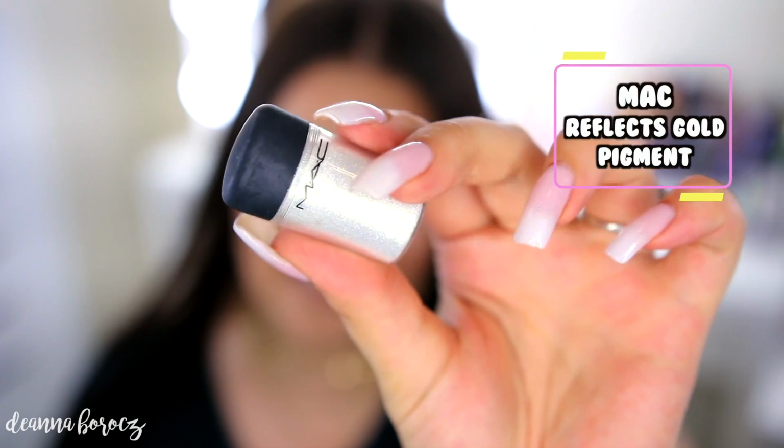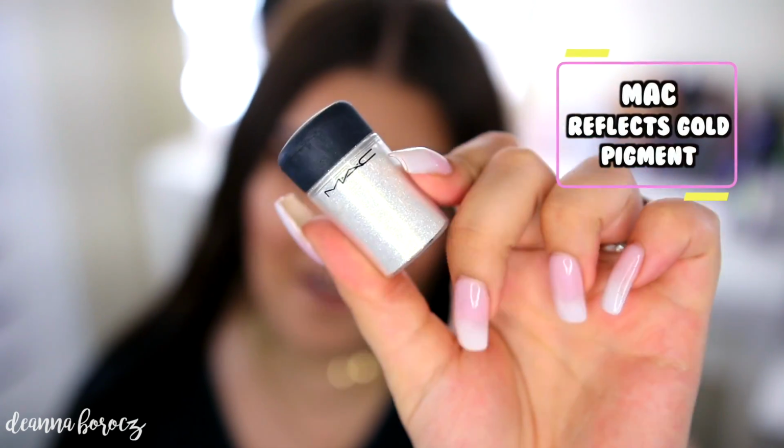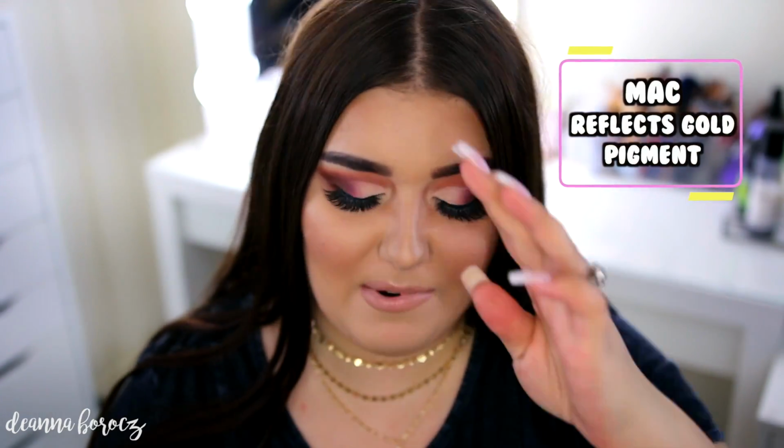The other eye product that I have again is by MAC. This is the Reflex Glitter in the color Reflex Gold. I have a bunch of these, and this has been the one that I've been reaching for a lot. This one and Reflex Pearl are my two favorites. I feel like those are two staples you need in your collection, especially if you are a bridal makeup artist. Those are gonna be perfect for any bridal occasion. They just look so beautiful on top of any other eyeshadow.